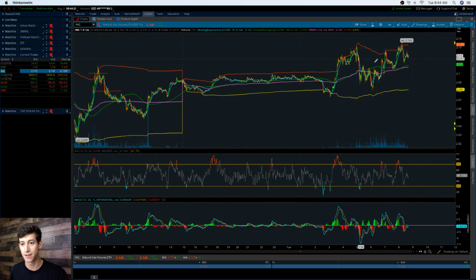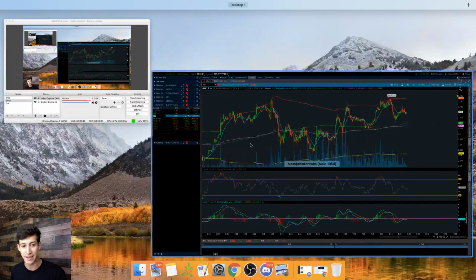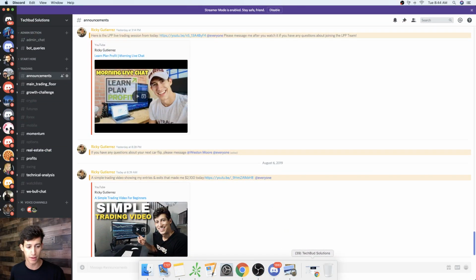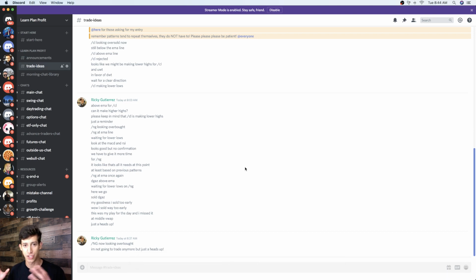Natural gas was super overbought. It pushed up based off of previous patterns. It was super overextended. Look at the RSI and look at the MACD. Not only did I personally identify this, but this was during, after we began trading live. This is after I stopped trading live.